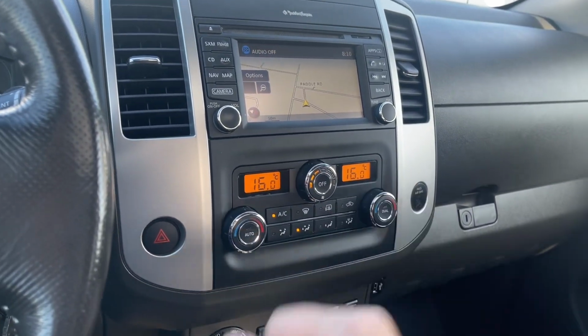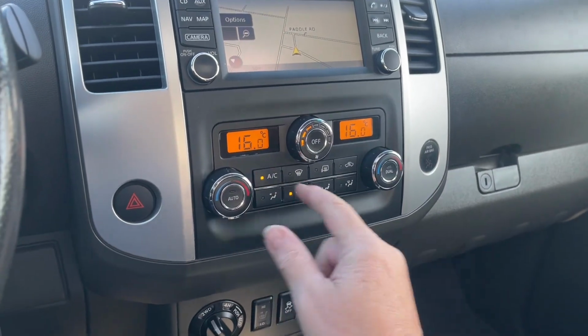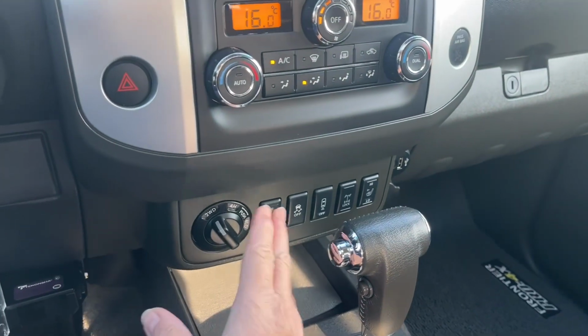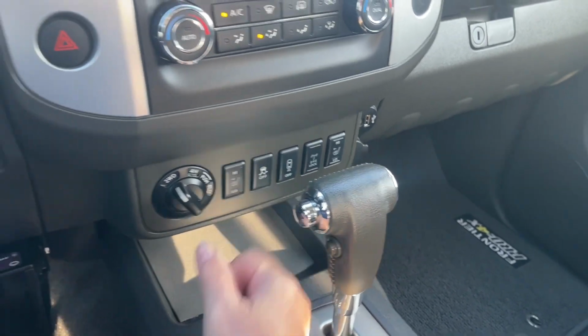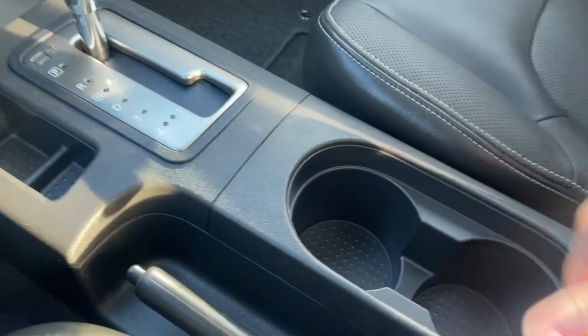And then you've got your dual climate control, and you're seeing the digital readout there, and that's where your controls are, your AC, your front defrost. You have heated side view mirrors, and then your hazard lights are located there. There's your 4x4, and you've got heated seats for both driver and passenger, traction control, and then you've got your locking diff, automatic shifter, emergency parking brakes right beside you, a couple of cup holders.